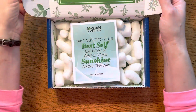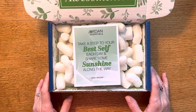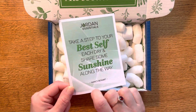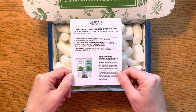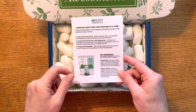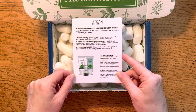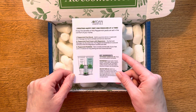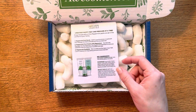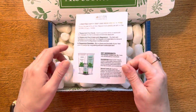This box is available September 1st through September 30th of 2022. Each box will have a card in it, and it's going to have a little fun quote or image on one side. When we turn the card over, it's going to tell us about what's inside the box. So this one looks like an awesome set for happy feet. It says, creating happy feet one pedicure at a time. Enjoy the benefits of this peppermint pedicure set in the comfort of your home. I'm really excited about this box because I have been wearing my sandals all summer and my feet are dry and need a little TLC. So this is going to be awesome.